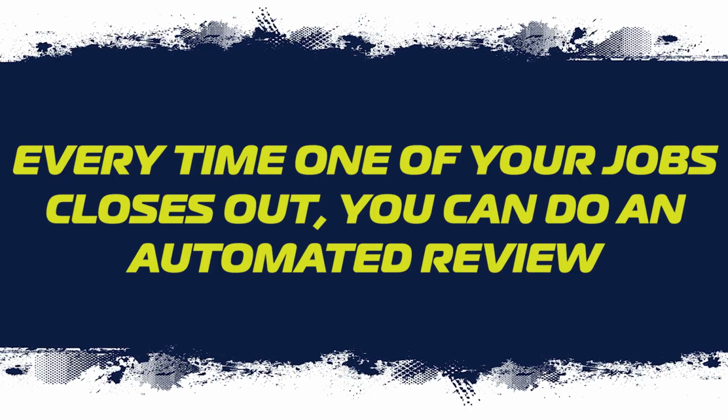And then the more sophisticated, highly scalable version is to do an automated review system, which you've probably heard of. There's all kinds of them out there. Some of them are quite expensive for what they do. But basically, every time one of your jobs closes out, you can do an automated review. Especially for bigger businesses that have an already solid profile and can risk getting a maybe not perfect review every time, that's a good option that's totally scalable for you.